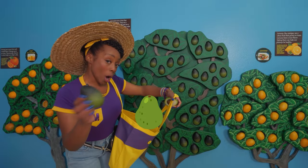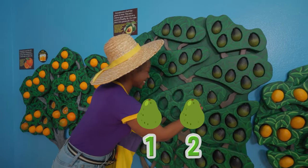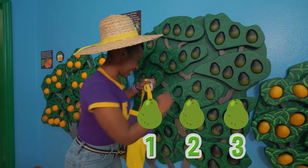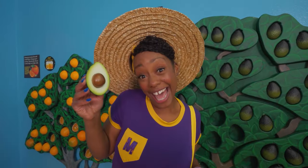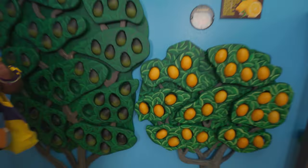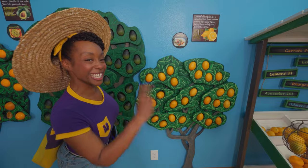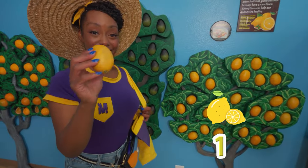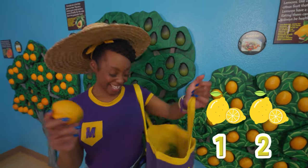I know. Let's make some guacamole. Let's grab four avocados. One. Two. Three. Four. Actually, four and a half. Now we need some lemons. Okay, let's get two lemons. One. Two. Two lemons. Hey, maybe we can make some lemonade. That sounds refreshing.